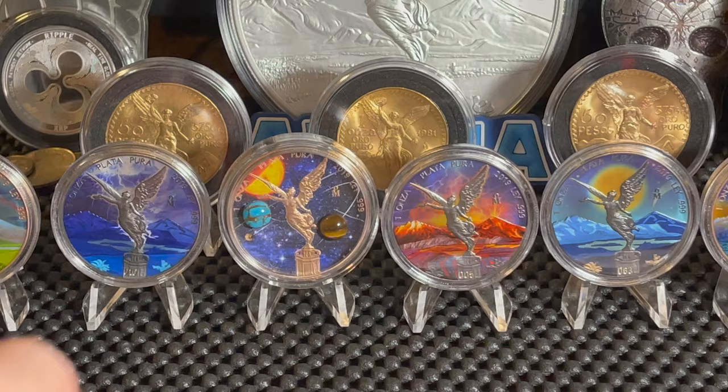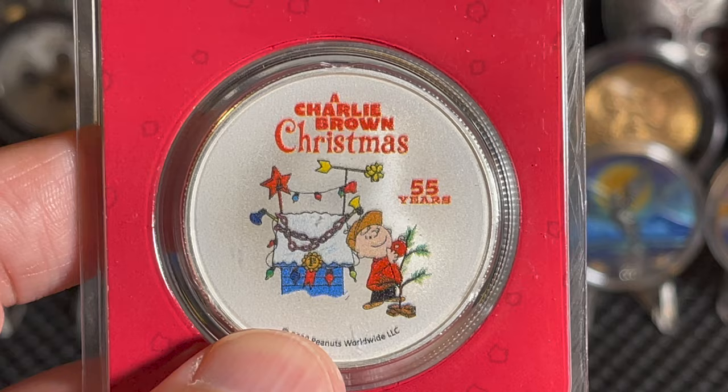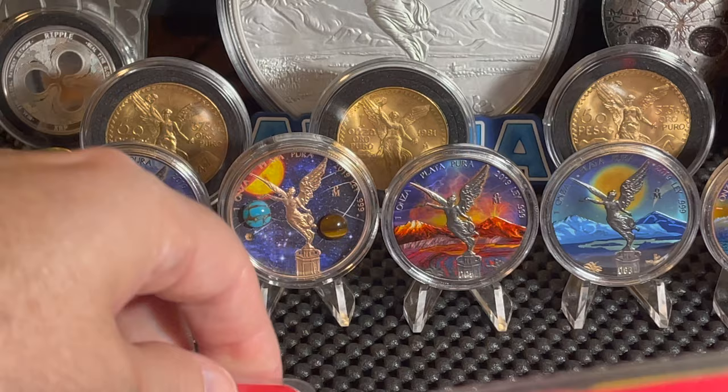But on the Christmas series was the first time they also came out with the first colorized version. And for colorization, I actually like this one better than the other one. Because if you compare them together, you can really see the details, right? You can see really, really good. And this one, they only minted 555.